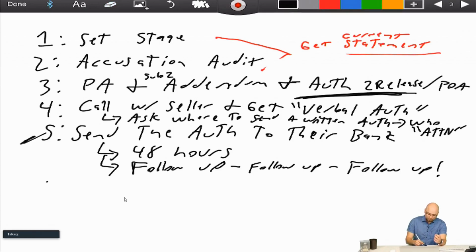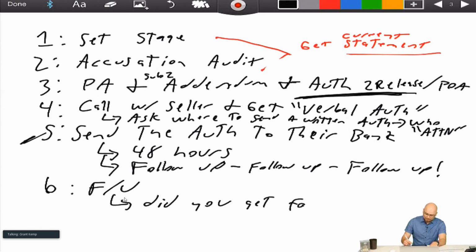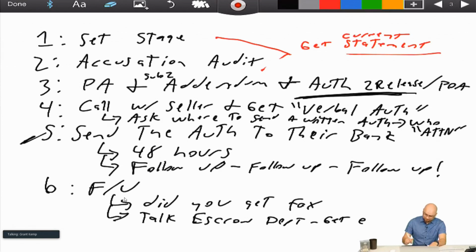5A I'm going to put here because it's kind of part of that first call. No, it's separate. I'm going to make it 6. Follow up. And you need to ask, did you get the fax? And talk to the escrow department and get a copy of the most recent escrow analysis.